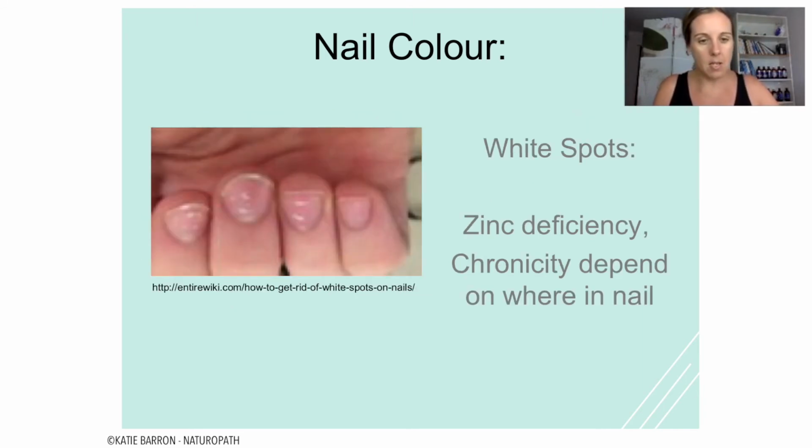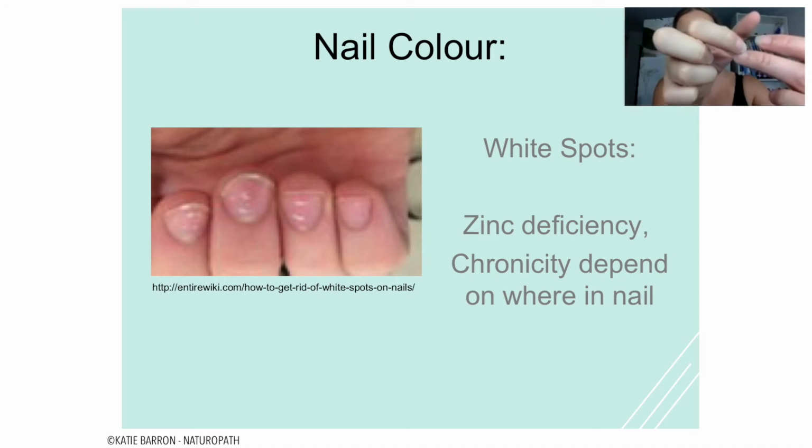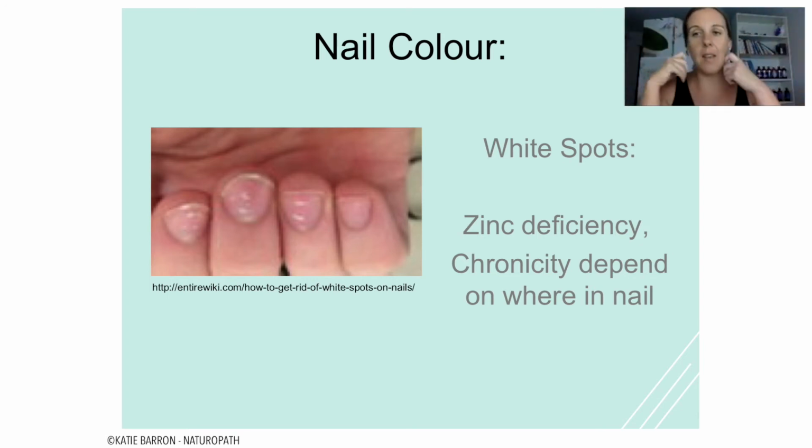All right. Okay, so white spots. I'm sure you may be familiar with white spots in the nails. That is associated with zinc deficiency, and the chronicity is going to depend on where the white spot is. Obviously, as our fingernail grows, it grows from the bottom there, and then it goes all the way up. So if we see spots right down the bottom, we're going to be thinking that they are relatively acute.